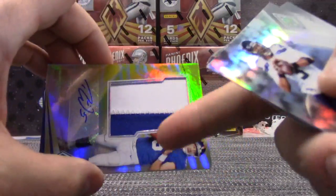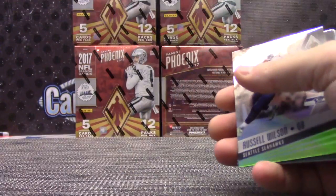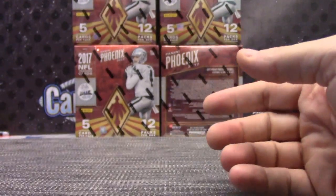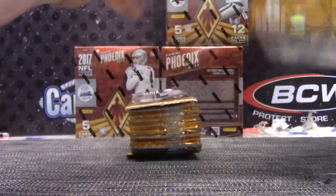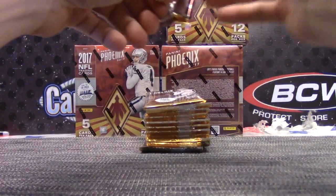5 of only 10 jersey number for the G-Men. Can't hold my hand right, but it's 5 of 10 on that patch autograph for Davis Webb. Who has the Giants? Matt Vought. Matt Med. You get a mint, or you get the 5 of 10. You got the Giants in my PYT, Big Mo?